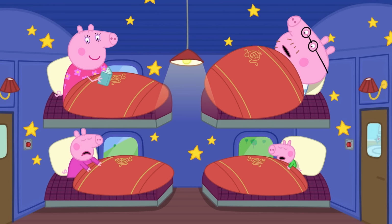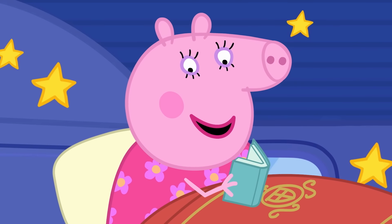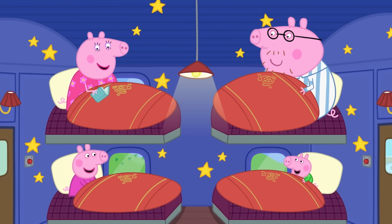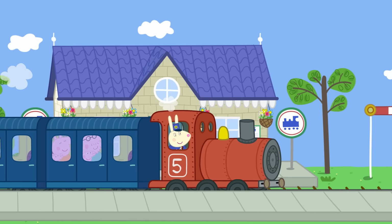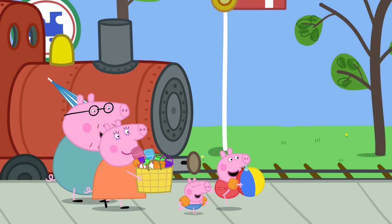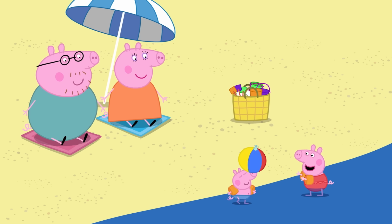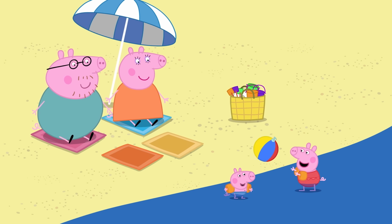It's morning, and we're not in space anymore. Space? What do you mean? I think we fell asleep, George. Peppa had a wonderful dream about a magical night train. Look! We've arrived at the seaside. Peppa and her family have arrived at the very faraway seaside, and they all enjoyed their train sleepover.